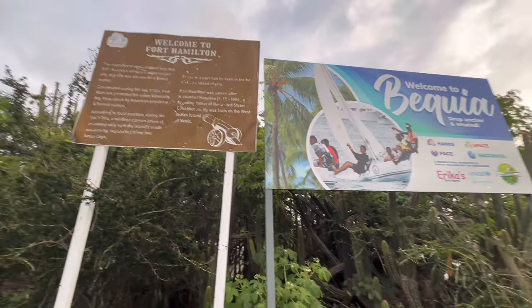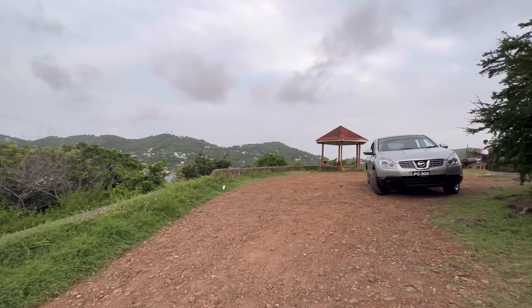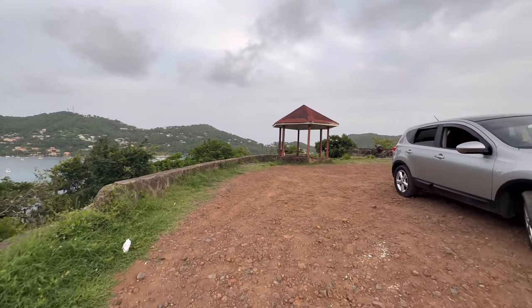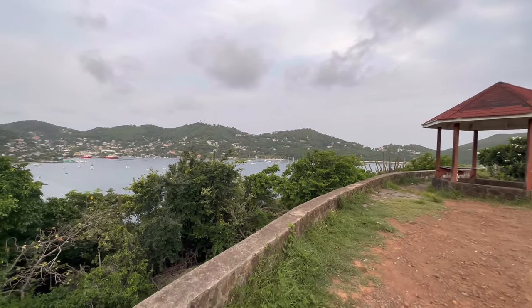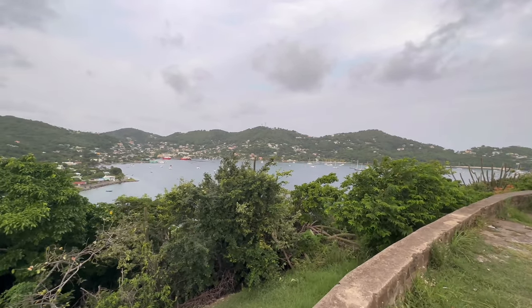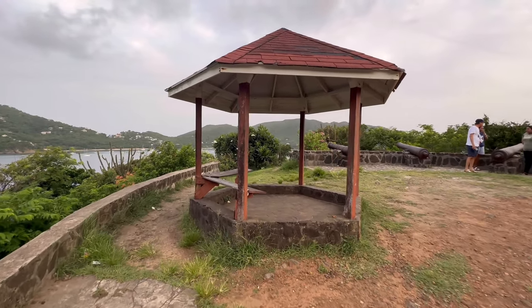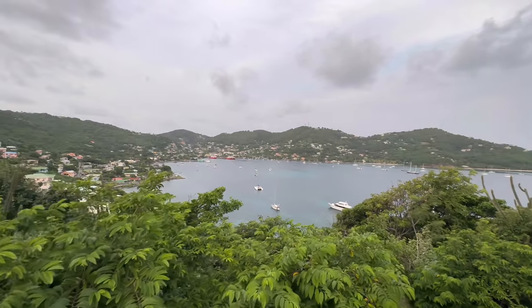Fort Hamilton. And there's an amazing view here. It's a bit cloudy, so you can't really see it properly, but it's such a pretty view of Back Way. It's so beautiful in real life. So yeah, kind of pretty, all the boats and the yachts.